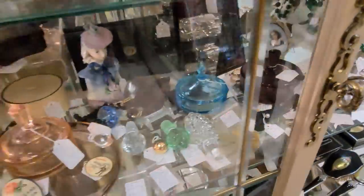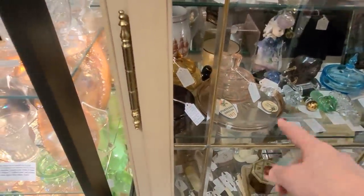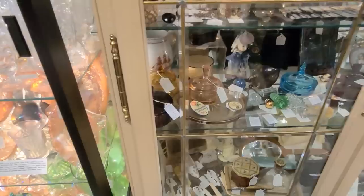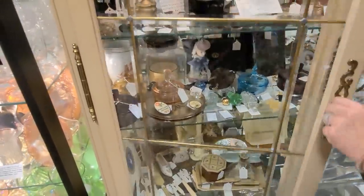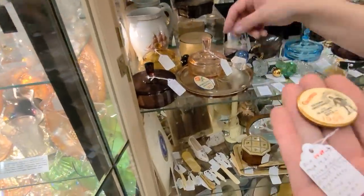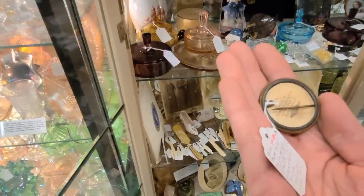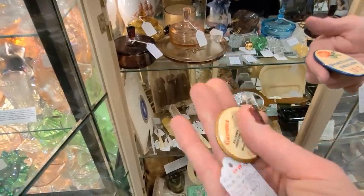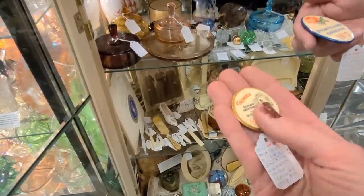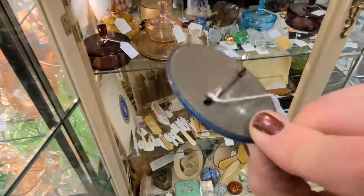Oh, on the other side, I'd like to see these two pins, please. Sure. The Columbus one and then the Portland, Oregon. Oh, what am I doing? Columbus and this one. That one's interesting. It's not what I thought it was, but it's fun.